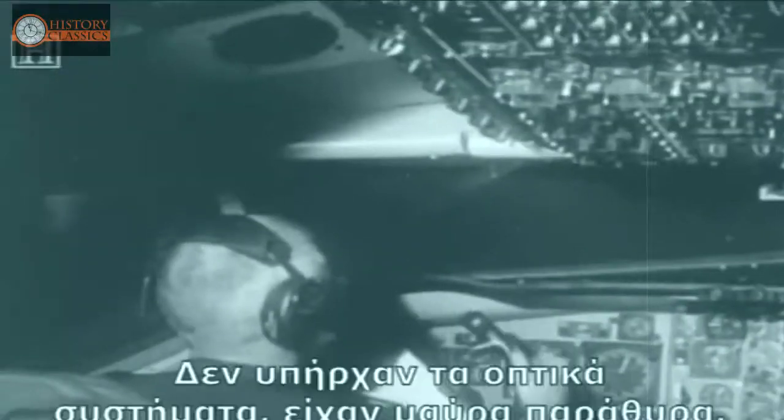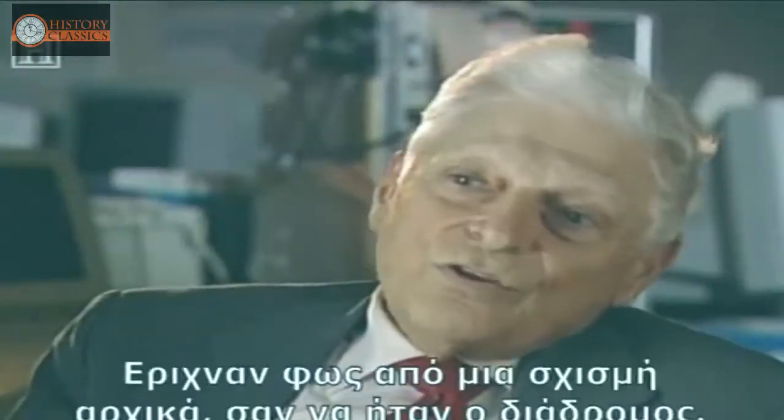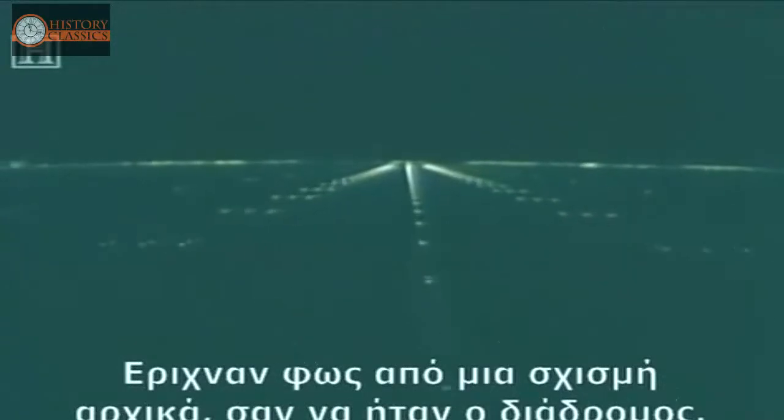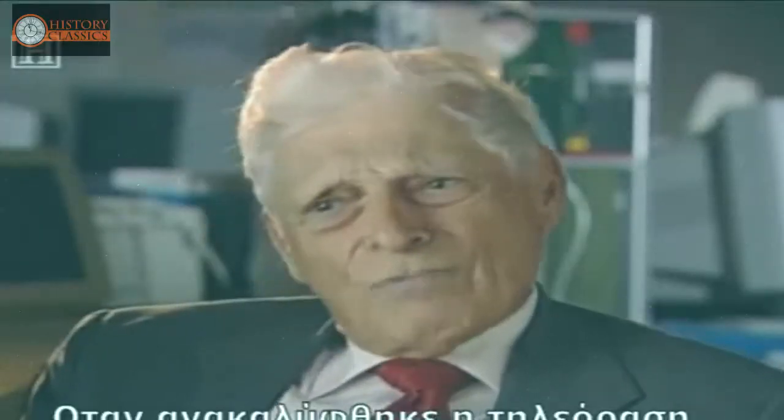You didn't have the visual systems that we have now. They had black windows, really. One of the first things that was tried was a point of light on a slit to represent a runway on a screen. When television came about, it was a logical, let's use television technology to do our visual systems.